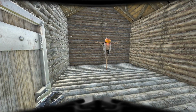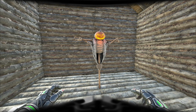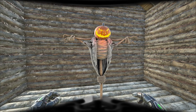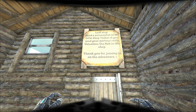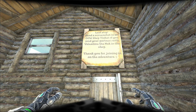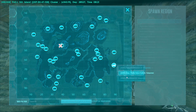That got us in here, and you could tell that I was kind of done with organizing these little huts, and I randomly just had one of these in my inventory, so this is the guy that was in our last little hut here. So the last step was to head back to the shop and take a picture with Valentine the mech.